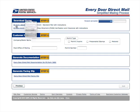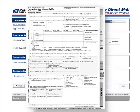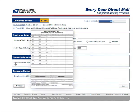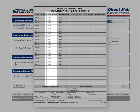In this step, you download the necessary forms you will need to fill out prior to entering your mailing at the postal facility. Directions are included on the forms. Step 4 asks for your business name, the name of the post office of your mailing, and the type of permit you're using. Step 5 generates custom Everydoor Direct Mail documentation for PS Form 3602 that includes the zip code numbers, carrier route numbers, the number of mail pieces needed for each route, and your customer information.